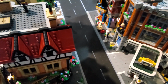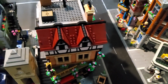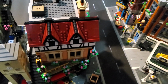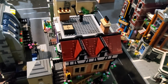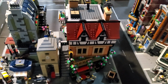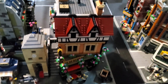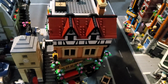But I think that all tied in just pretty much makes for not a bad modular building, but it's not one of my top 5 modulars. It's still in my top 10 for modular buildings, but it's not my top 5 for favorites overall. But overall, pretty happy with the Tudor Corner and having it in the collection.